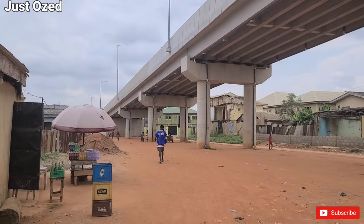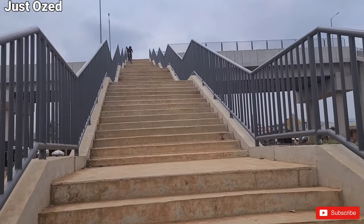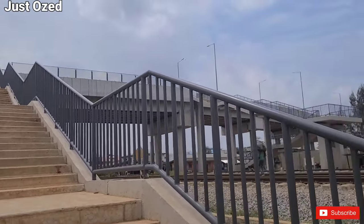Alright, so let me take you up there. Right now, let me walk you through the bridge. We'll walk through both sides of the bridge, showing you the level of progress achieved at both ends of the bridge.